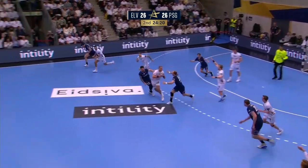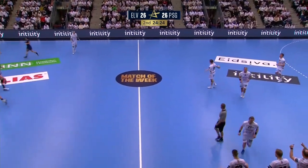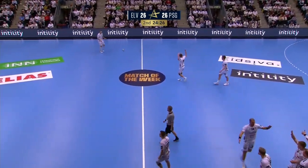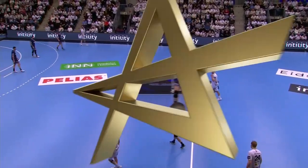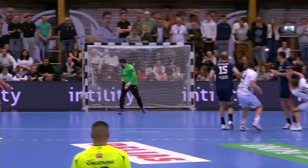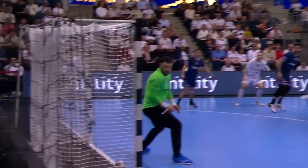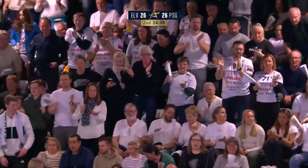Steins tries to find a way through, but he lets it slip, and a chance for Elverum to break here. Grundahl wants the ball in his hands. He's getting the crowd going. He knows what this means. Look at that again. I think he caught everyone off guard there, including Gentil, who was in the right position, but let it slip off that right hip and into the back of the net.